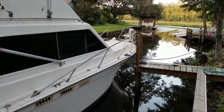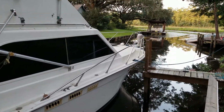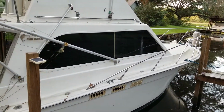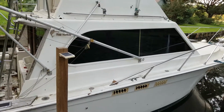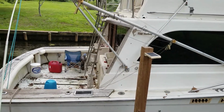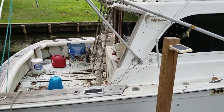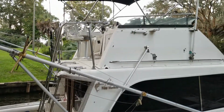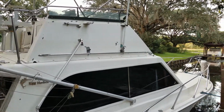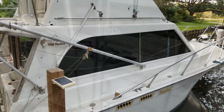Here is my 1985 Egg Harbor 33-foot sports fisherman that I'm going to restore. As you can see, it's been neglected for numerous years and is in desperate need of some TLC. Let's take a look on the rear deck.